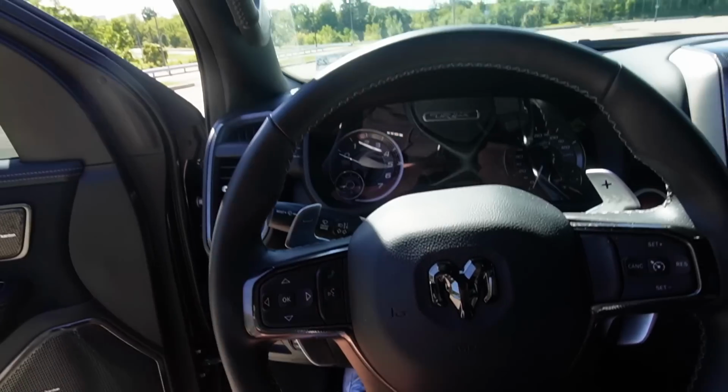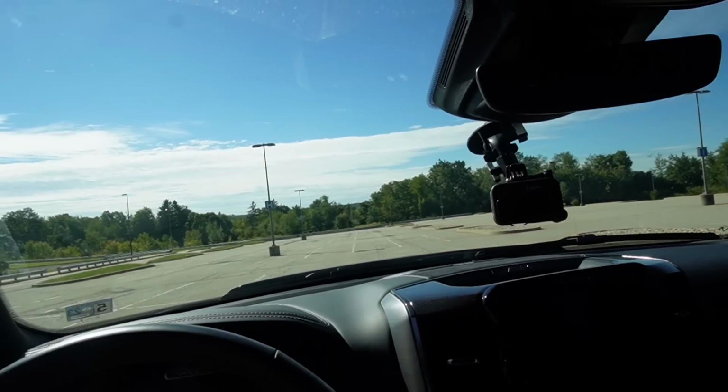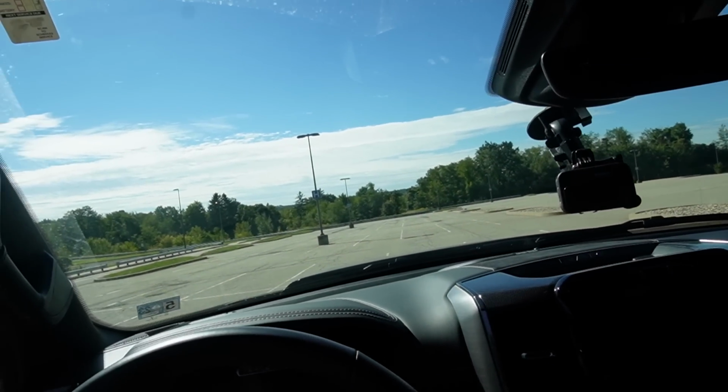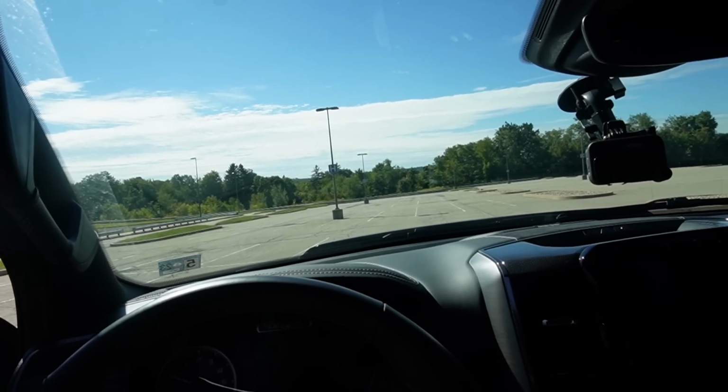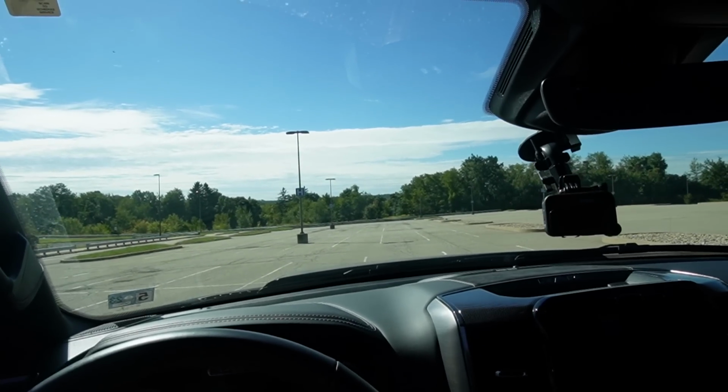You have to, again, jump up to a Tier 2 package to get that. What I do have, though, is rain sensing wipers. Sure, I mean, I guess they're okay, whatever. It's not something I really need either, but that, for some reason, is part of the Tier 1 package. I wish they could switch that out for ventilated seats.